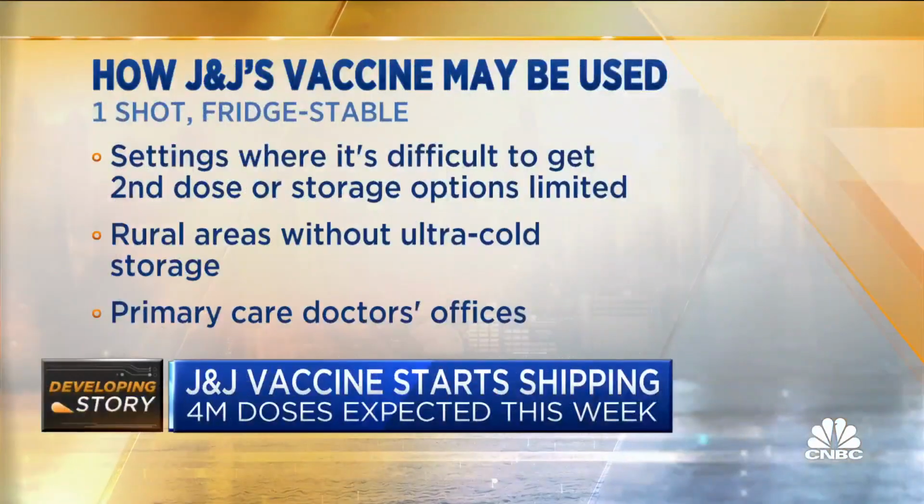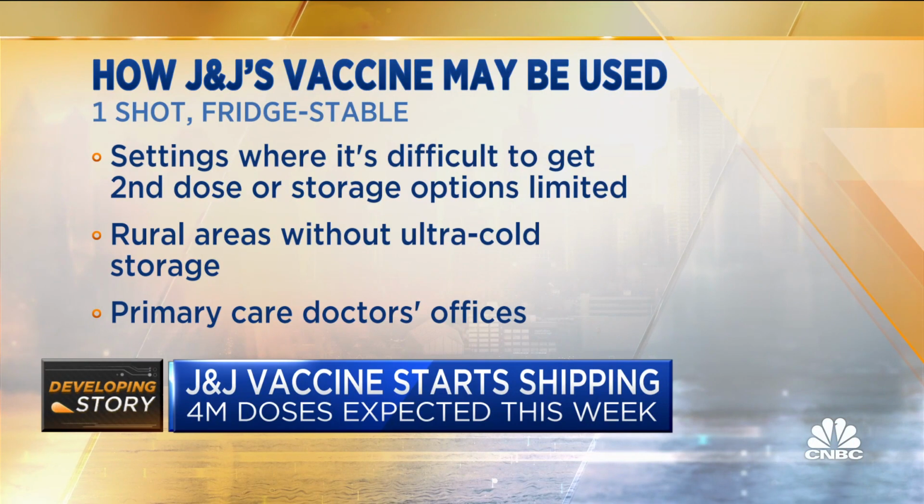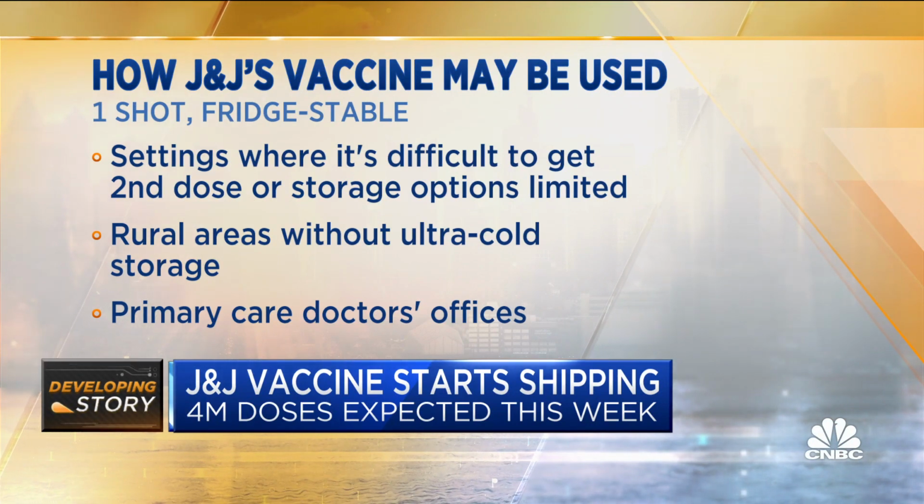And some of them told us because of the easier storage, it could go to places where storage is more complicated, to rural areas. Arizona, for example, telling us it plans to allocate the J&J vaccine similarly to how it's allocated the Moderna one, to areas that don't have those ultra cold storage options. Also, settings where it's difficult to get a second dose, for example.